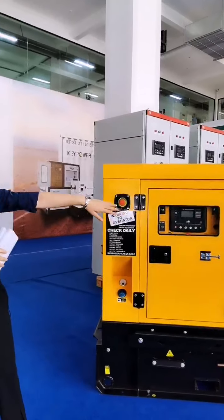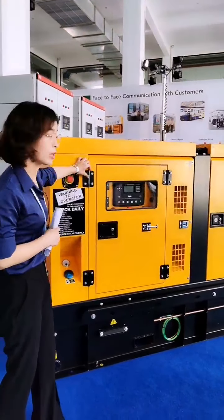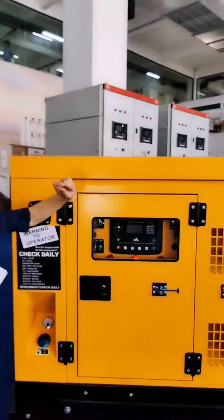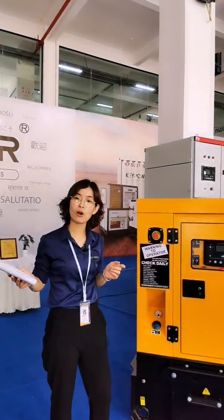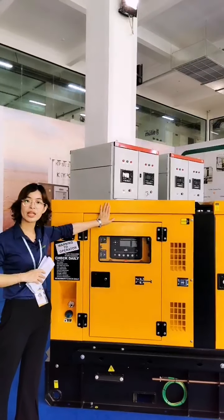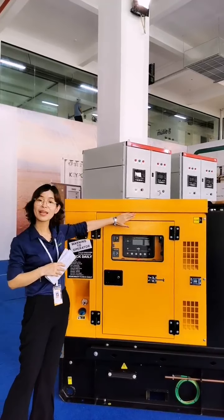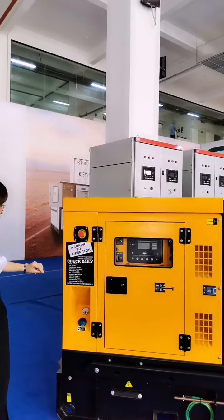Besides it, all the access doors can be opened and lifted. The hinge can be lifted and the door can be totally taken off when you need to do the handling of the generator. The canopy is weatherproof, so it can be sitting outdoors for use at any time. The small design makes it quite different from the other aspects.